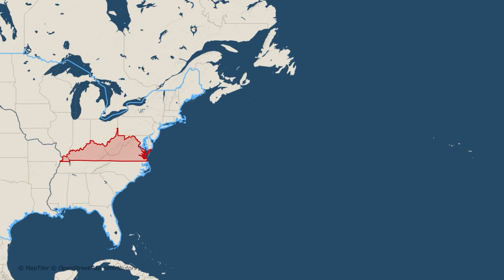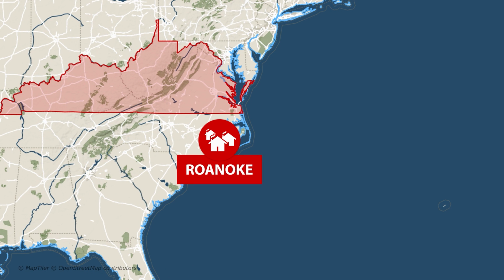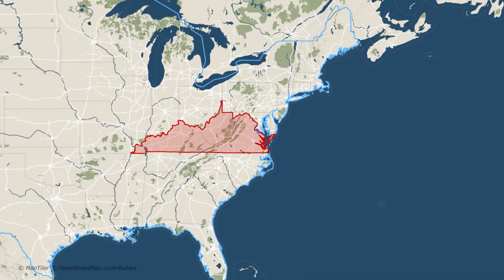An early effort in 1583 in modern-day Newfoundland, Canada was abandoned, and as the settlers sailed back to England, their boat would sink and they would perish. A second colony would be founded in Roanoke in modern-day North Carolina. But a few years later in 1590, a ship would arrive with new supplies only to find the colony completely abandoned and all the settlers gone, never to be heard from or seen again. But not ones to give up, the English would persevere until they finally established a permanent base in the New World.